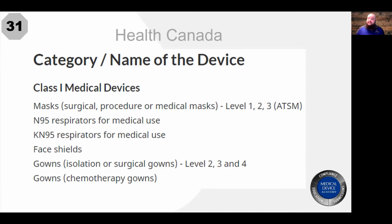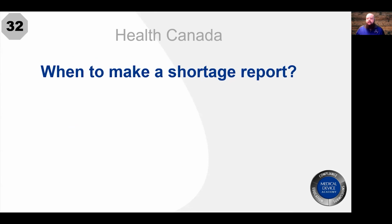And you can see the Class 1 specified devices make up primarily personal protective equipment: masks, respirators, face shields, and gowns. And they have a list like this for each classification of device in Canada. Now, regulatory reports just wouldn't be regulatory reports if they didn't have timelines you had to adhere to.